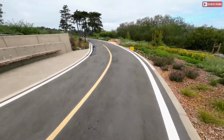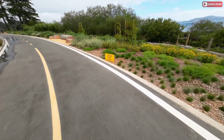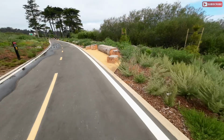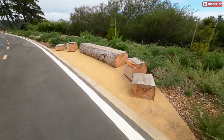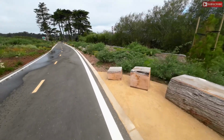So this goes all the way around. Like I said, we're just going to walk around. We're going to check it out. There is signs everywhere that says, please stay off grass. I don't know if they mean for dogs too. Got this nice little tree trunk type bench, which is pretty cool. Instead of removing the tree, let's carve it up and make it into a bench. I like that. I like that.